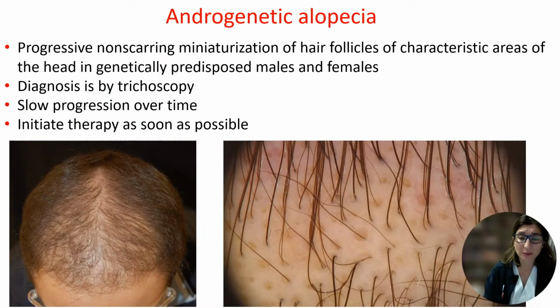Androgenetic alopecia is a progressive, non-scarring miniaturization of the hair follicle in the typical area of the anterior scalp in comparison with the occipital area. It can affect both female and male patients. Diagnosis today is by trichoscopy. Don't forget that the progression is very slow over time, but when there is the diagnosis of this disease, you have to start therapy immediately.